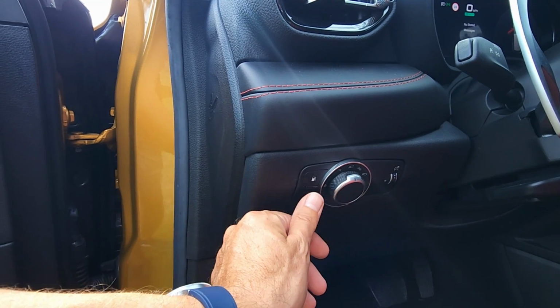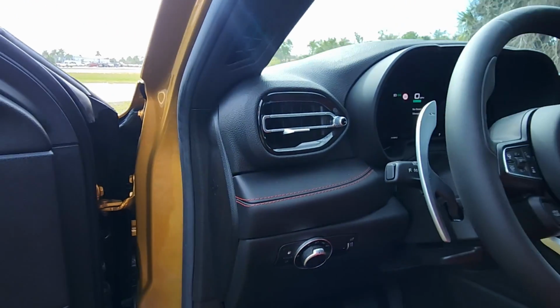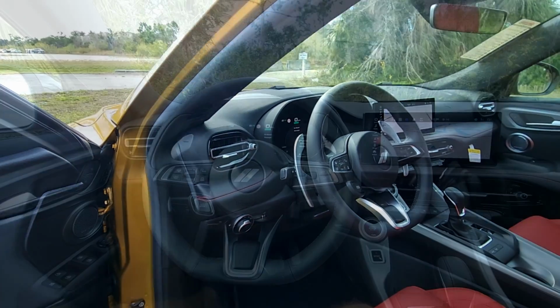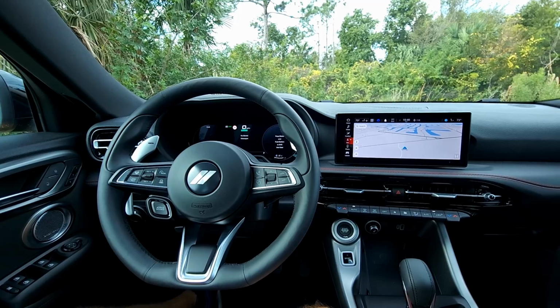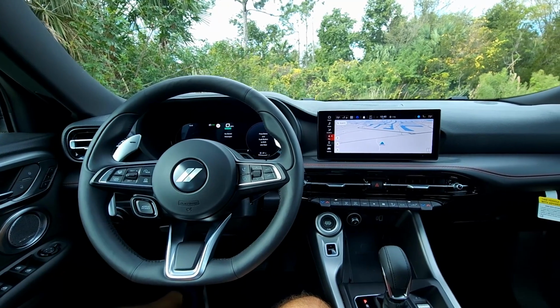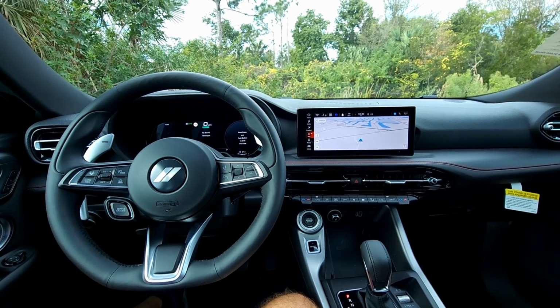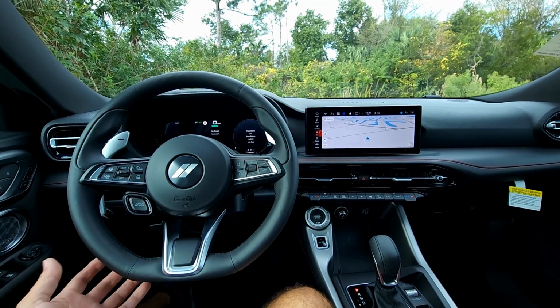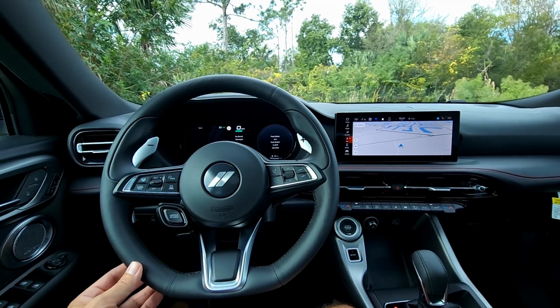You can open your gate, you can open your gasoline door, and then this is your dimmer. Let's take a look at the rest of this interior. And here on the interior, this 2024 Dodge Hornet definitely looks very premium. Now, most of you know that this is basically the same vehicle as the Alfa Romeo Tonale, and you can definitely see that on the interior here, where it doesn't look like Dodge, it looks like Alfa Romeo.